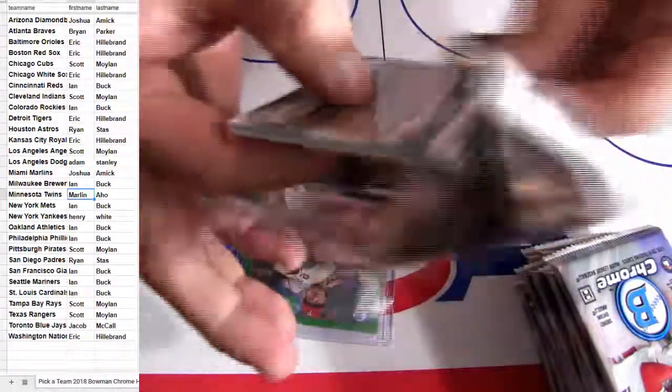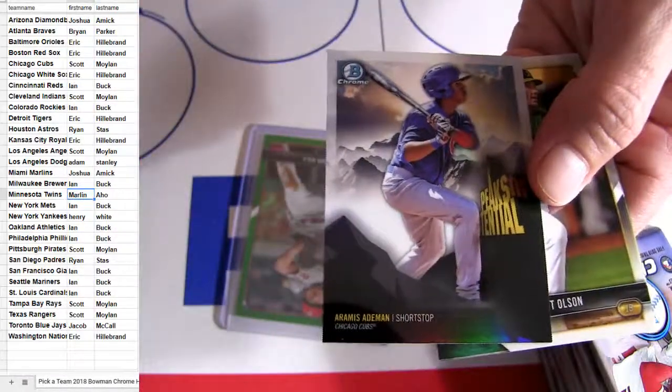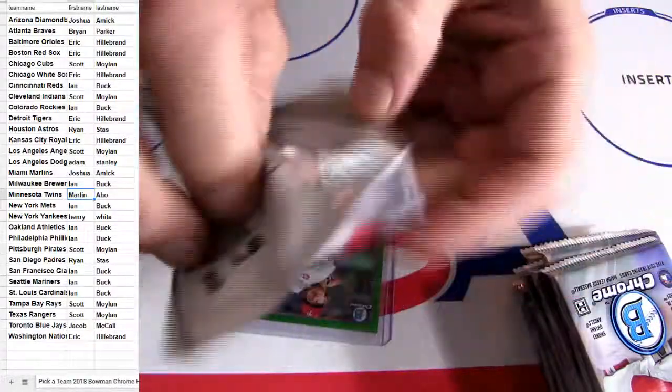Everybody's talking about Walker Buehler right now. I haven't actually looked at his cards, but I heard him a bunch this week. I meant to look up and see if his cards were going up. Hearing about him.